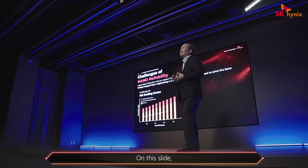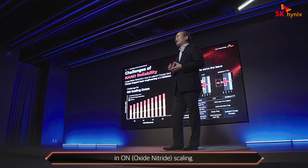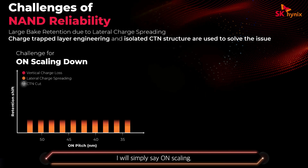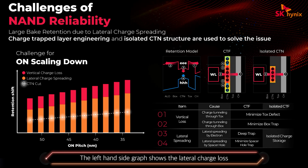On this slide, I'll give you an overview of the NAND reliability challenge in oxide nitride scaling. I will call it, simply, ON scaling. The left-hand side graph shows the lateral charge loss becoming larger compared to the vertical charge loss as the oxide nitride, or ON, scaling continues.